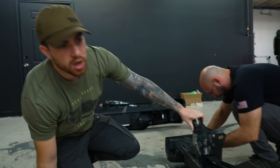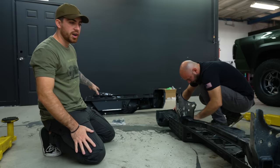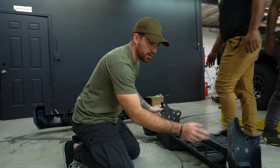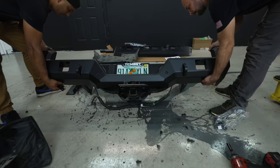If you don't do that, you will not have a hitch. You guys want that clean look, go with that option. You guys want to maintain your hitch, simply mount it to the original brackets and hitch that come with the stock vehicle. So right now, Beto's removing all the plastics from it, and then we're gonna just mount that to the Body Armor rear bumper. Let's do it.